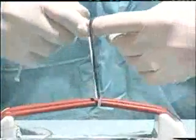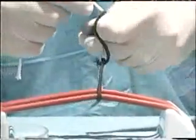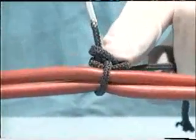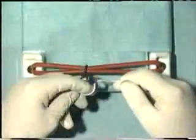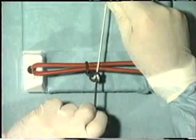This knot should be used with very great care. It involves tying 2 throws of the same type of knot and then snugging it down until the correct tension has been achieved. And then, for security, tie a classic reef knot on top of it. This should only be used in a controlled situation where the surgeon needs to utilize a slip knot.